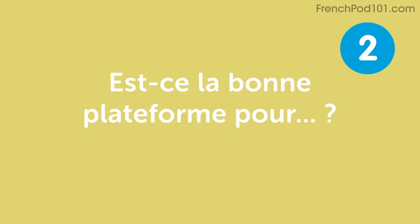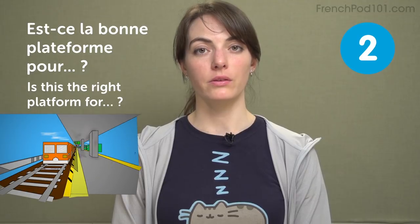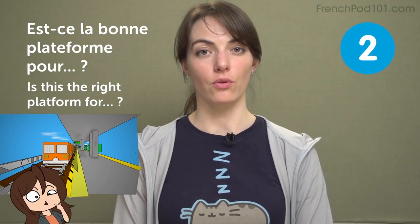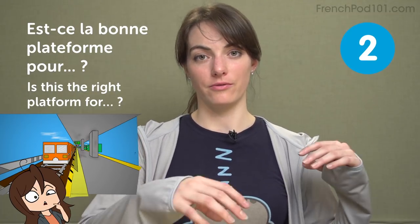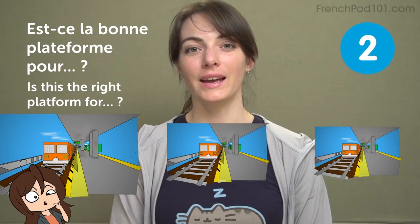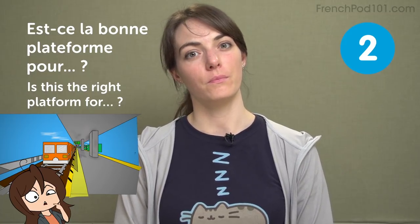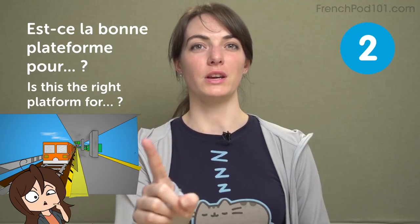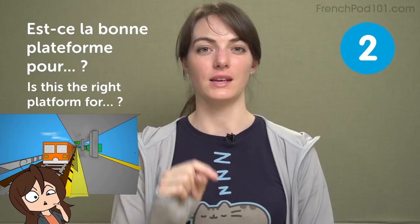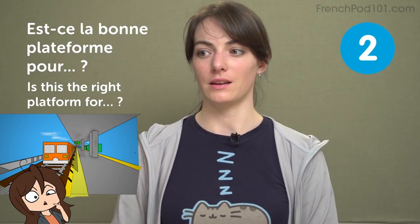Est-ce la bonne plateforme pour... Is it the right platform for... place. So if the station is really big, you will have a lot of platforms. And sometimes it might get confusing, so you might want to ask if you're in the right place. And if it's a metro, for example, or a tramway, they go both directions, so you want to be sure you are on the right side of the platform to get the right direction, or else you would go the other way, and it can get tricky.